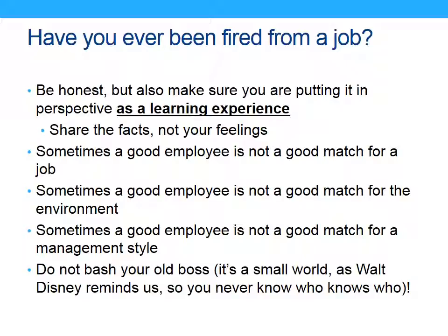Be honest, but also make sure you're putting it in perspective as a learning experience. You learned from the experience. You also want to share the facts, but don't share your feelings. And keep in mind these things. 1, an employee is not always a good match for a job. 2, a good employee is not always a good match for the environment.